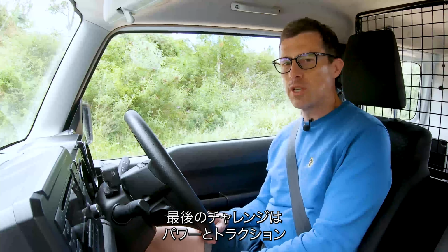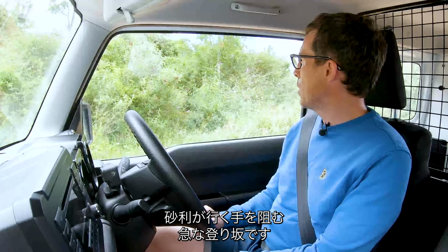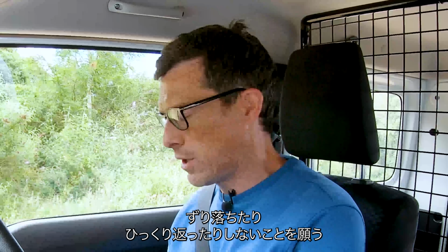Now we come to the final challenge, which is all about power and traction, because we've got to scrabble these off-roaders up that steep slope where there's lots of loose rocks. It's going to be interesting. Hopefully no one's going to slide down backwards and roll over, because it will go horribly, horribly wrong.